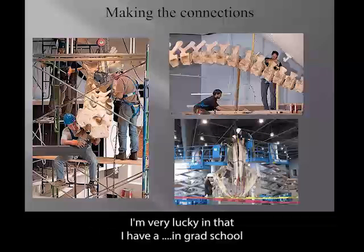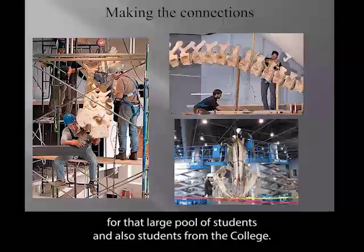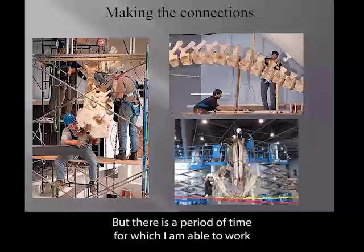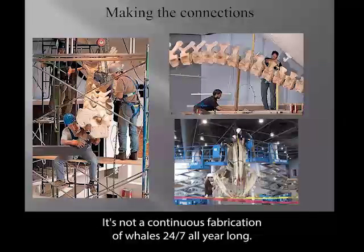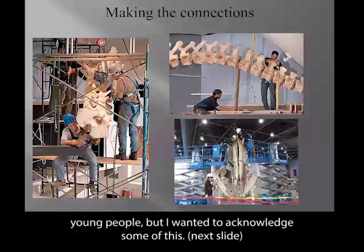I'm very lucky in that I was in graduate school for a very long time at the University of Maine, so I could draw on very talented students from that large pool, and also students from the College of the Atlantic who are closer to home. But there is a period of time for which I am able to work with a young artisan between college and whatever comes next, because most of my projects are project-oriented. It's not a continuous fabrication of whales 24/7 all year long. And so I've worked with dozens and dozens of very talented young people. I wanted to acknowledge some of this.